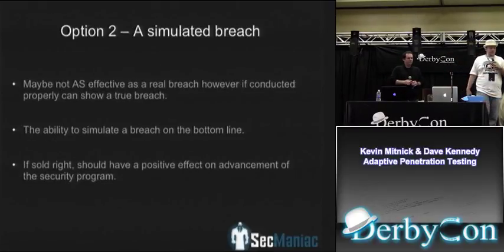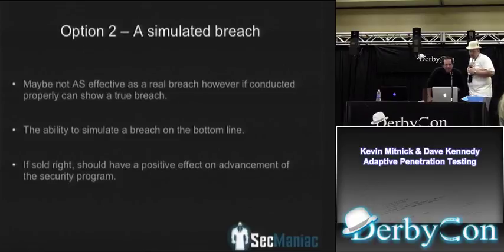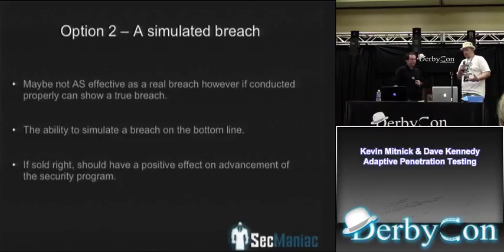And option 2 is a simulated breach, right? Penetration testing. Which one is this? I mean, for us, maybe it's not as effective as a real breach can be, because they're actually experiencing pain when you do it. But the ability to simulate an attacker, the ability to actually go into a company and exploit them is going to be leaps and bounds beneficial compared to obviously happening in the news.